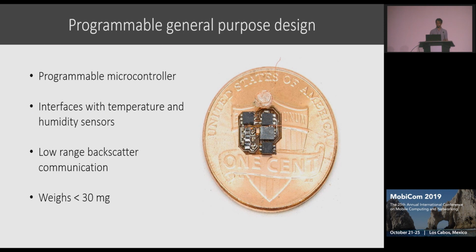So to build this, we use a general purpose microcontroller that can do both computing and the control that we need. We use this to read data from our sensors, and we use it to support backscatter at ranges of up to a few meters, all within a package of about 30 milligrams or less.